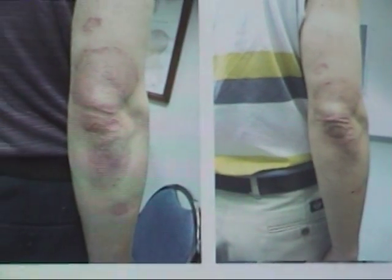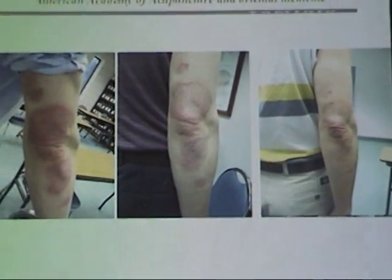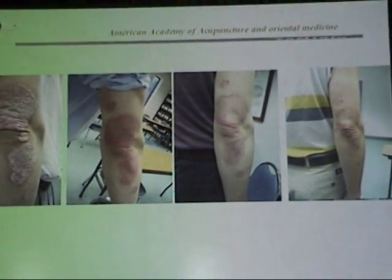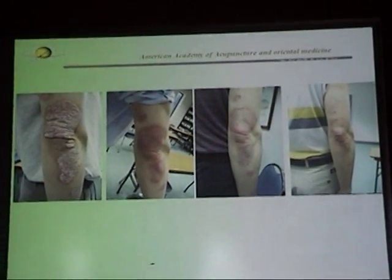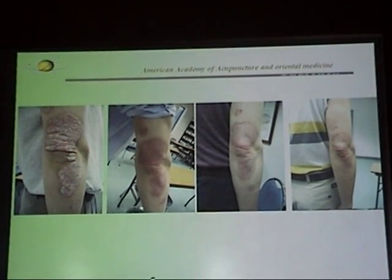In traditional Chinese medicine, the syndrome identification was blood heat with blood stasis. So he was prescribed herbs with the functions to clear heat and move blood. After 2 weeks, there was a big change. This picture was taken after he had been treated for 3 months.